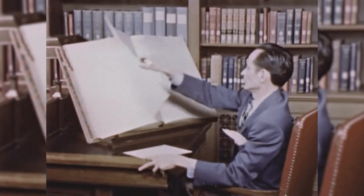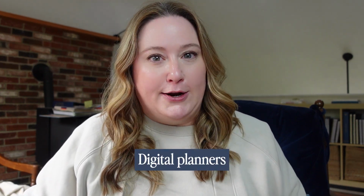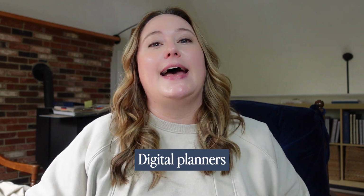So take this into consideration. While this trend is hot and it's really fun and makes your planner more attractive to a broader audience and a wide variety of planning styles, it can be more expensive to print and heavier for the user to carry around. What this format is really good for is digital planners, and this is the next trend that I am on board with.